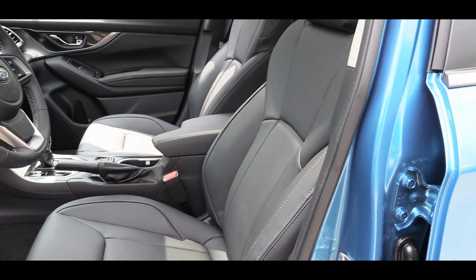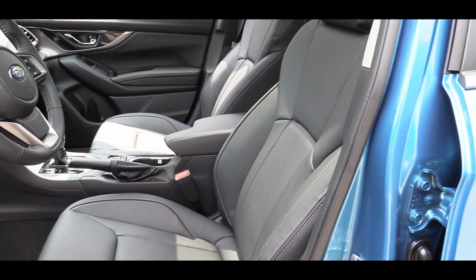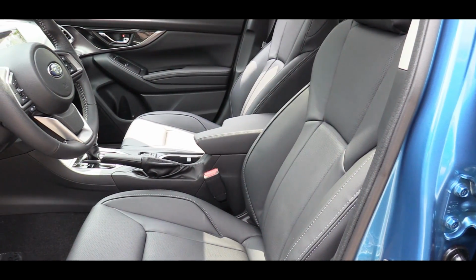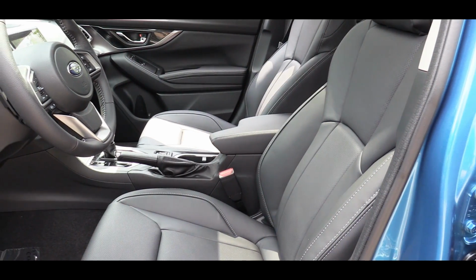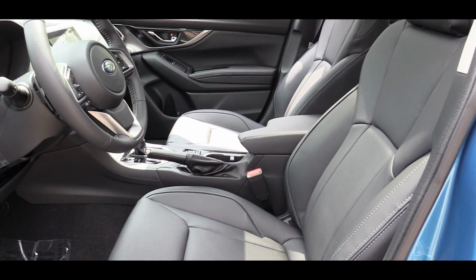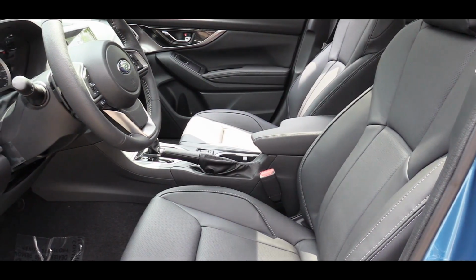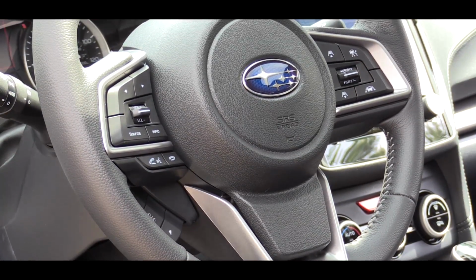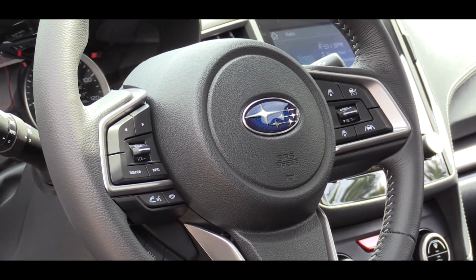But then make your way to the front seats. They are manually adjustable for all trims but the Limited, because of course the Limited is going to give you power adjustable seats. And you will find red contrast stitching with the Sport trim level, and you will get leather seating if you go with the Limited. And heated seats are going to come with the Premium trim level and up. But then looking forward, tilt and telescoping steering wheel will come standard, and you will get a leather wrap steering wheel on the Sport and Limited trim levels.